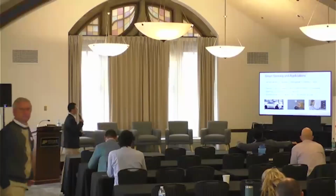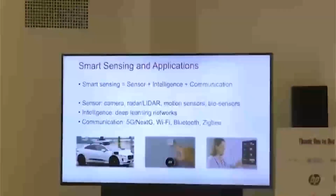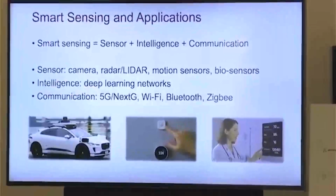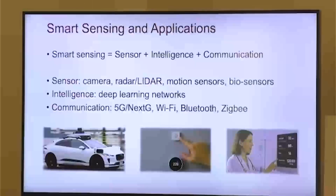So first, what is smart sensing? Smart sensing integrates three different components: sensing, intelligence, and communication. It uses intelligent sensors and novel data processing techniques to analyze and react to the physical world. Common sensors used in such systems are camera, LiDAR, radar, motion sensors, biosensors. Right now, deep learning neural networks are very popular for the intelligence part. Depending on specific devices, we can use different communication technology like 5G, Wi-Fi, Bluetooth, and Zigbee, which is widely used in IoT communication.